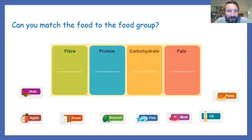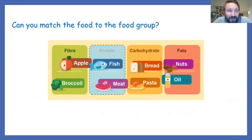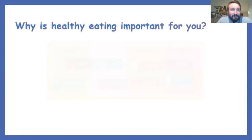Okay, so you're back already. Let's have a look. So where would you be putting nuts? Where would the apples go? Bread, broccoli, fish. Okay, let me reveal the answers so you can check. Here we go. There you go. So fiber, remember, we're getting our fiber from our fruit and vegetables. We've got our protein there, which is our fish and our meat, the carbohydrates, which we find in our bread and pasta, and then the fats, which we said you can consume some of, but not too much of, and the nuts and oil. Okay, so hopefully you were able to put those pictures into the correct food group. Now let's move on.